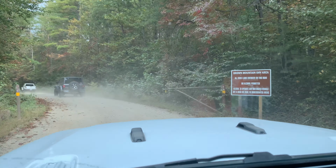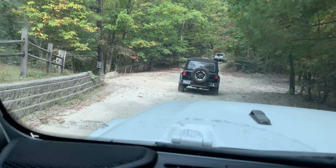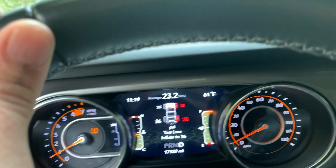Tires now, just pulled over. And all set. All right, tires are all aired down, about 24 PSI, maybe 23. All right, it's the start of the trail. Yeah, I don't think my tires are reading correctly yet, but they should be aired down to about 23, 24.